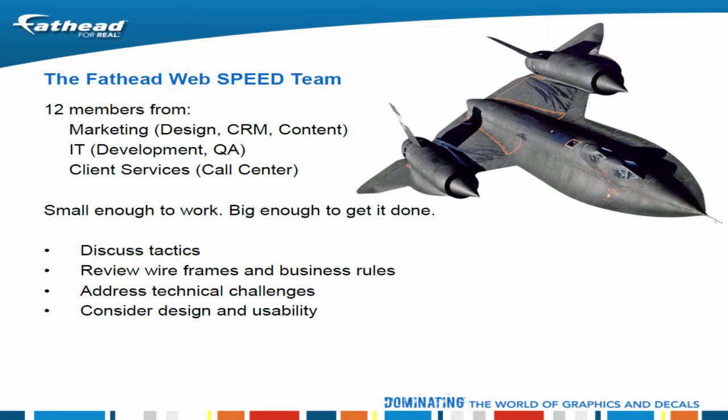We called it the SPEED team originally, by the way, because we needed to act fast. But since then, we've turned it into an acronym that stands for Stunning, Profitable E-commerce, Engineered and Delivered.